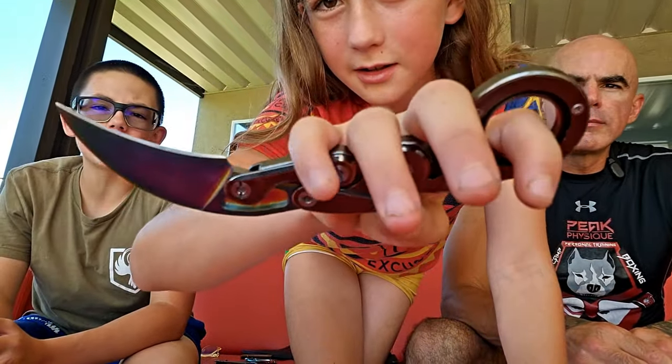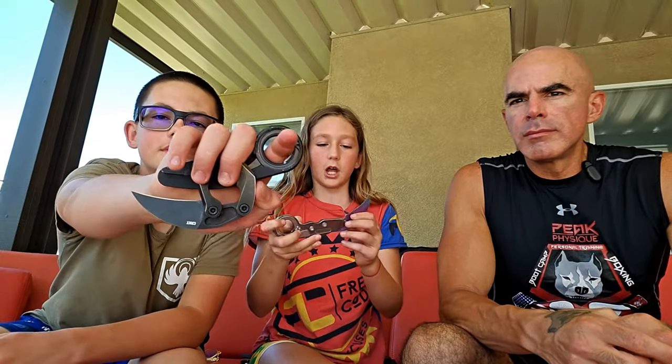All right, Midge, what are your honorable mentions? Okay, I have three honorable mentions. One is my own Karambit, yet again, in purple, the same color and same mechanical style. I'm not sure what brand this one is either, but it's 440 stainless steel.